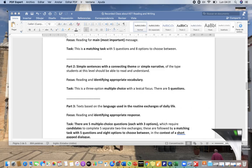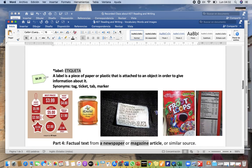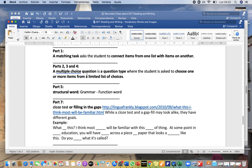Now, let us go back to part 3. Part 3, texts based on the language used in the routine exchanges of daily life. What is the focus? Reading and identifying appropriate response, the correct answer. Task. There are 5 multiple choice questions, each with 3 options. And then there's a matching task with 5 questions and 8 options to choose between. Okay, let us go back to the vocabulary words and images. Remember, parts 2, 3, and 4 have a multiple choice question, which is a question type where the student is asked to choose one or more items from a limited list.